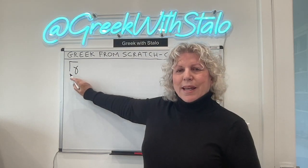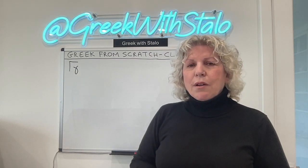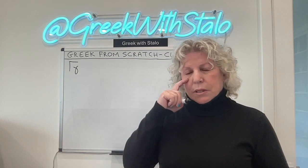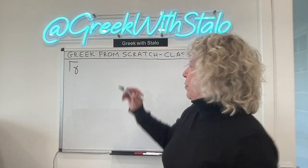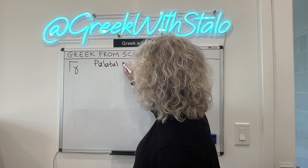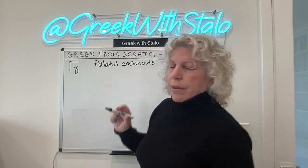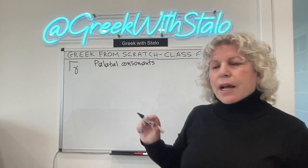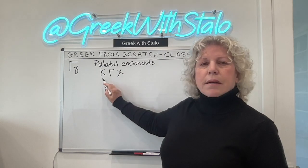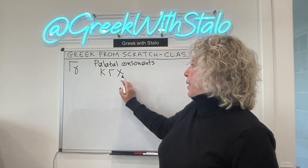So, gamma, uppercase and lowercase. Gamma is a little bit more complicated. It's one of the three palatal consonants in the Greek alphabet. Remember, we talked about palatal consonants during the live review. So the three palatal consonants in the Greek language are kappa, gamma, and he. We have already learned kappa and he.